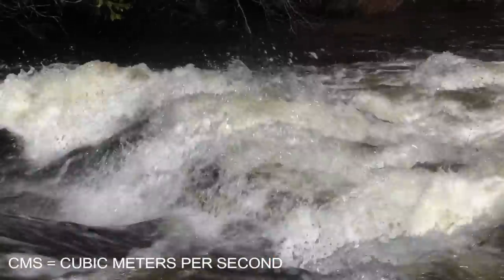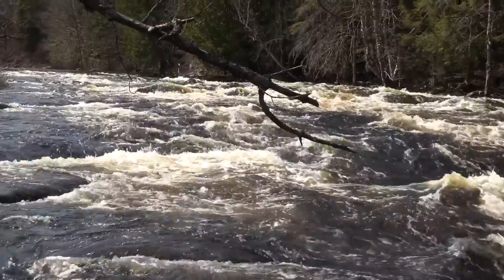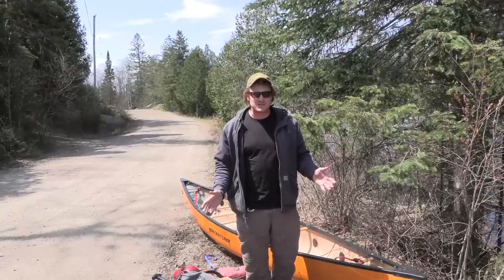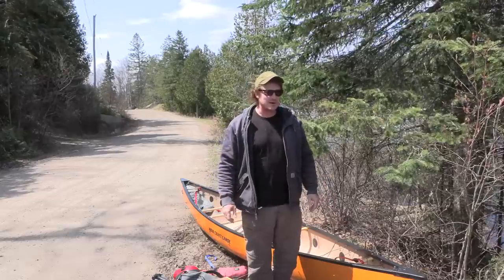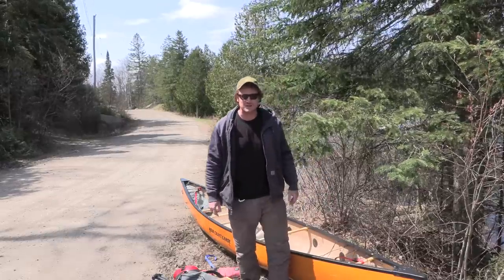So the river is flowing. It's a spring run. The water's warmed up a bit since then too, and we got a sunny day as opposed to cold and rain. So I'm super excited to get out on the water and try this Supernova.